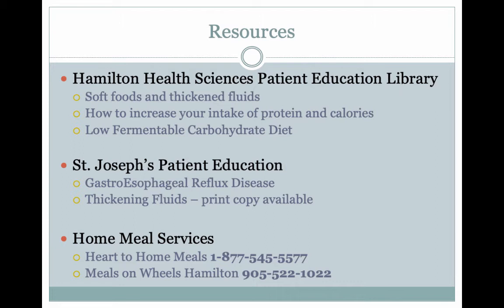If you just Google St. Joseph's Patient Education, all the handouts are listed in alphabetical order on that one. So if you just go to G, you'll find gastroesophageal reflux disease. And then, as I mentioned as well, home meal services, so Heart to Home meals. They prepare healthy meals, individual serving sizes, and you can order as many or as little as you like to keep in the freezer for when you need it, as well as Meals on Wheels is an option for hot meal services.